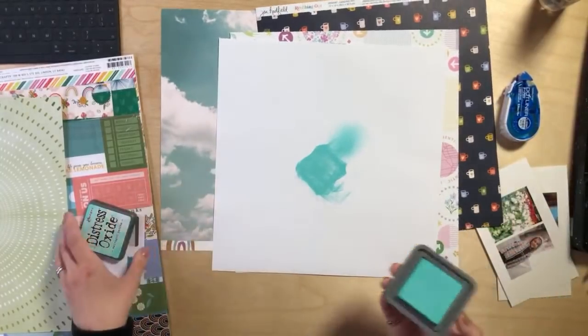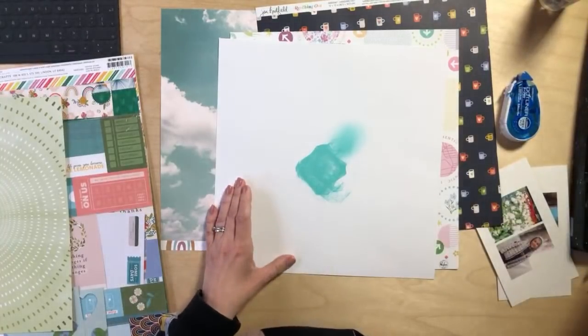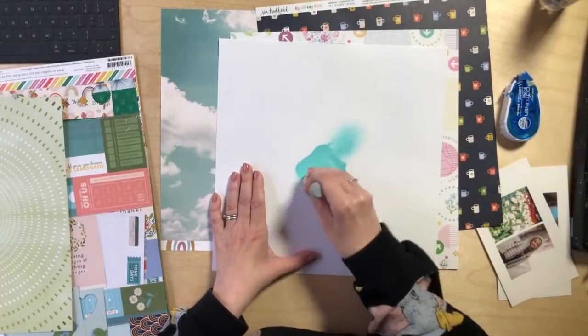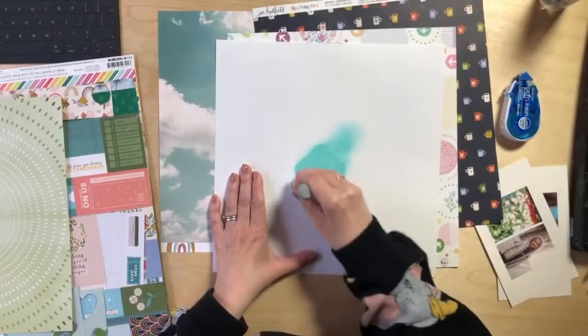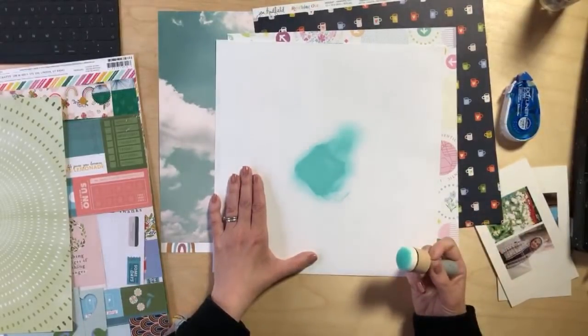That's what it looks like. Concentrated straight onto there. Nice. I'm going to blend it out just so that I can get on with my layout. But yeah, very Tiffany, very pretty.